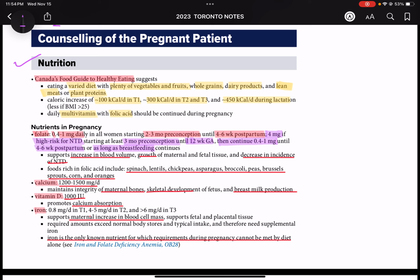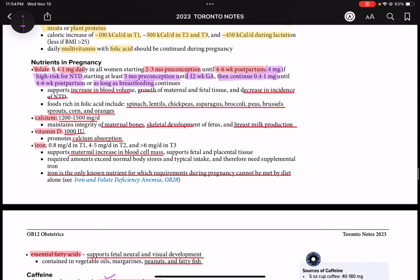And the caloric intake is increased by almost 100 kilocalories per day in the first trimester to 300 kilocalories per day in the second and third trimester, and we would say 450 kilocalories per day during lactation. You are supposed to take multivitamins and folic acid throughout your pregnancy. Nutrients in pregnancy: we're going to give these additional supplements: folate, calcium, vitamin D, iron, and essential fatty acids.